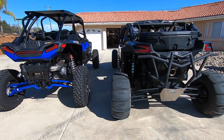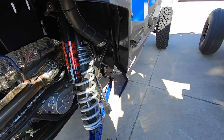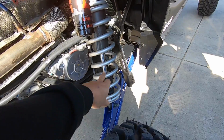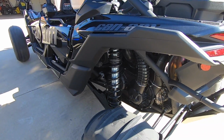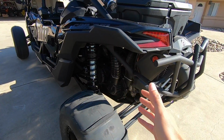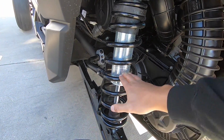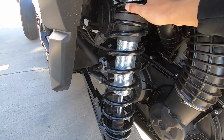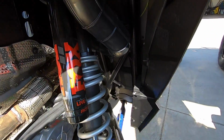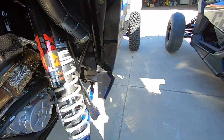Another thing I noticed is, why doesn't Polaris put a dual-rated spring? Why do you just put one spring right here? Now, on the Can-Am four-seaters, and I don't know why they do this between two-seater and four-seater, on the four-seater, they put a single spring with this. All this is, Razor has it also. It is just to keep it tight. So this is not an actual spring that works like a dual-rated spring.